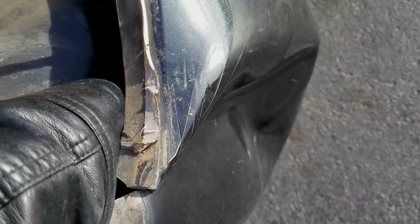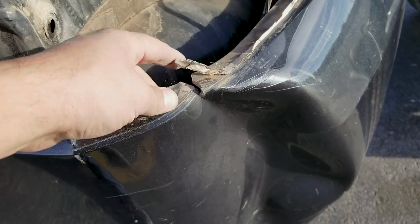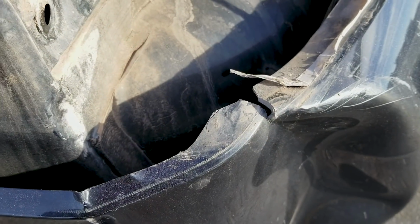Now for this bumper, you can see down in here, it's probably going to be easier to pop this out from up here, heating it up. We will just force this out once we get it nice and hot. A little crack right there. I'm not overly concerned about it though.